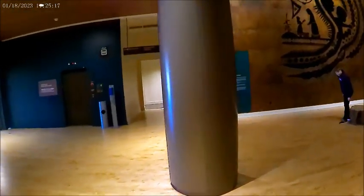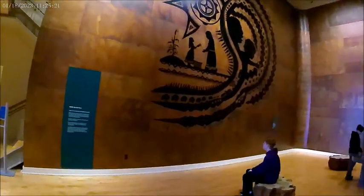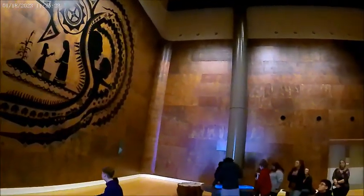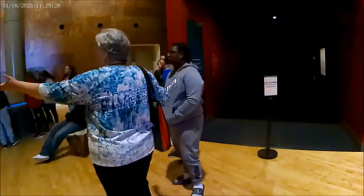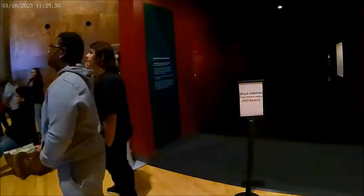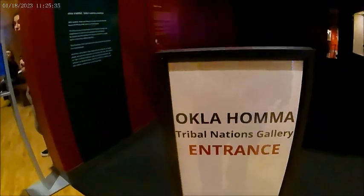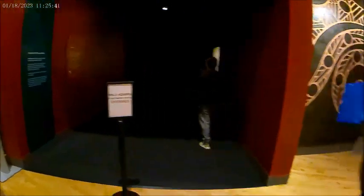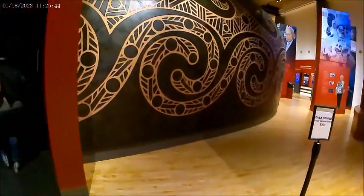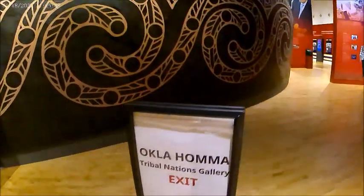These galleries are pretty good size. Wow. Oklahoma Tribal Nations Gallery. All right. Well, we'll get started here in just a minute. And I guess that's the exit. Or at least that's what it says, exit.